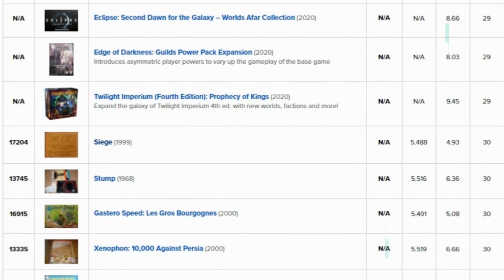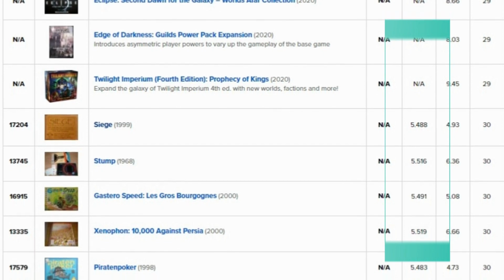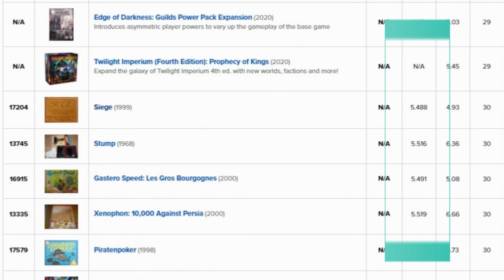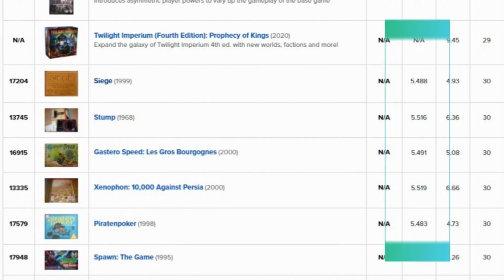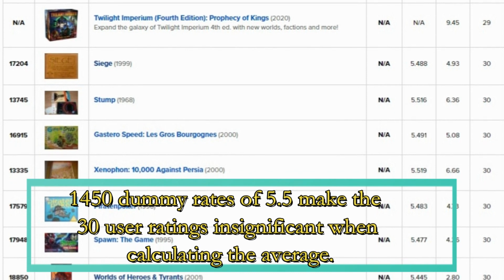If you look at those geek ratings, you'll notice they are all very close to 5.5. This is because these games are so heavily seeded with a vast number of dummy ratings that their actual user ratings, and the average user rating from across their 30 users, is largely inconsequential.